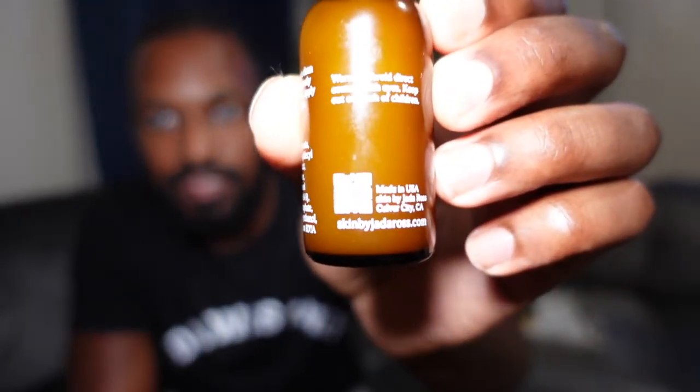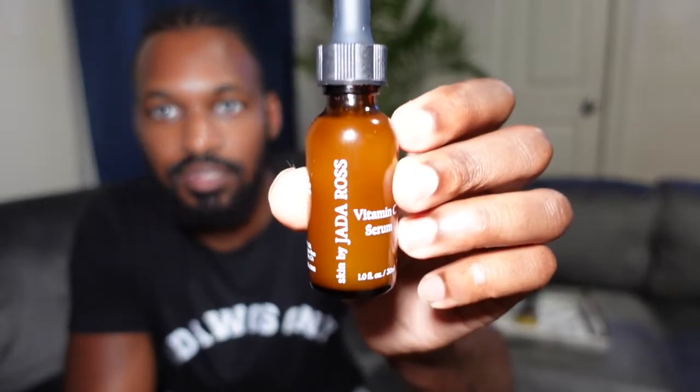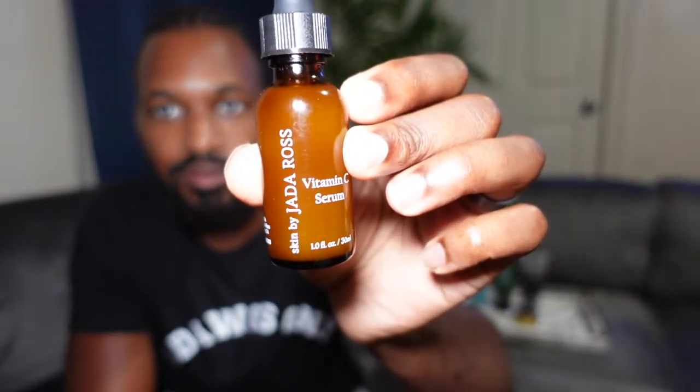I'm not sure where they got it, but there is a website here. I have to ask my wife, but skinbyjadaross.com is a website on here, and that's the front of the bottle.